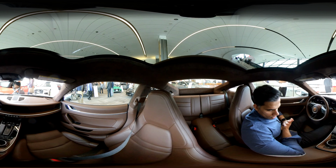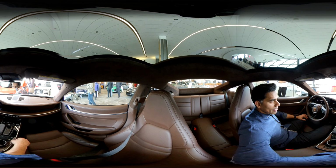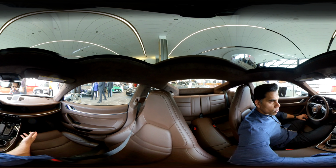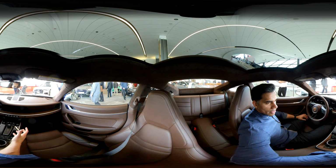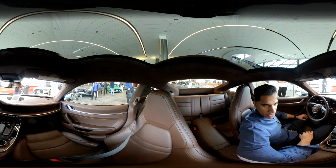All in all, such an awesome package. I really like this wood trim. You know, I've never enjoyed wood trim inside of cars before. It made it look very old. But in this application, it looks very retro. That's the word. And it looks really nice with this sort of chocolate interior.